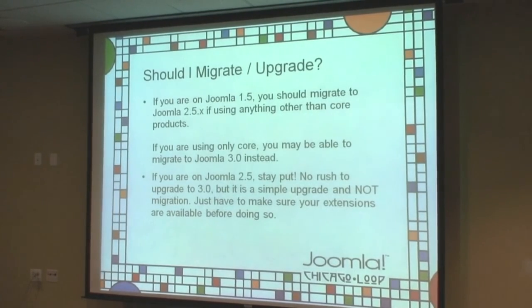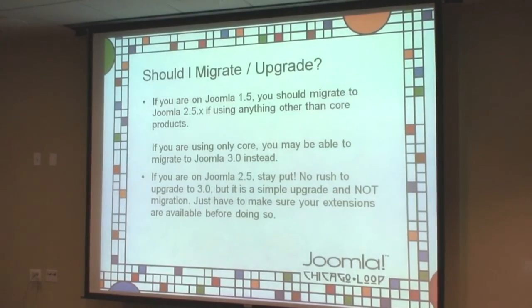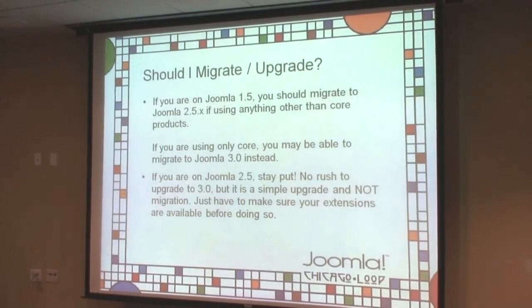Now the big question, should I migrate or upgrade? If you're on Joomla 1.5, you should migrate to Joomla 2.5 if you're using anything other than core products. If you're only using core products, you should be able to go straight to 3.0 if you want to. It is a migration. You can't push a button and get there. You will have to almost basically rebuild your system. You're either going to use JUpgrade or a product called SPUpgrade or something else to do manual upgrades. But there is no direct path to go from 1.5 to either 2.5 or 3.0.